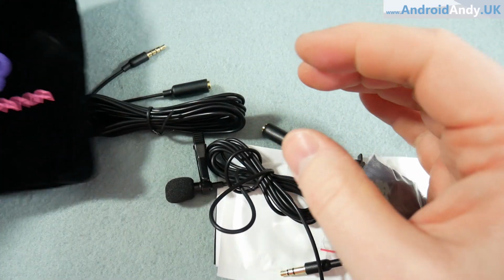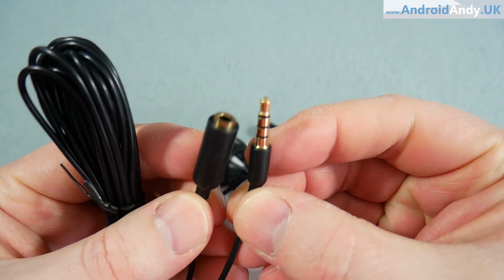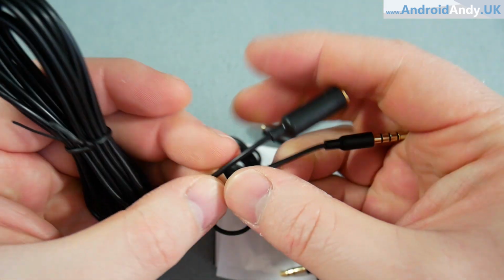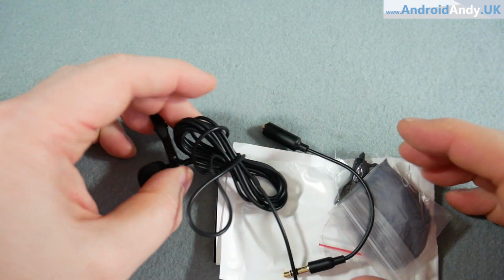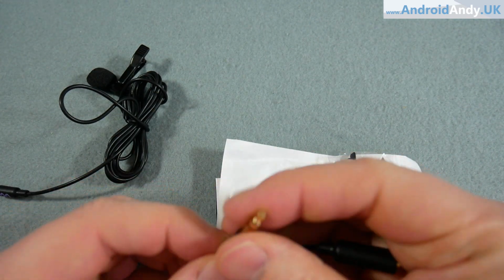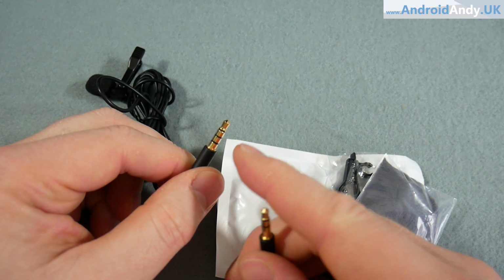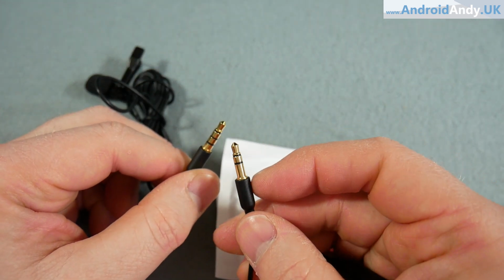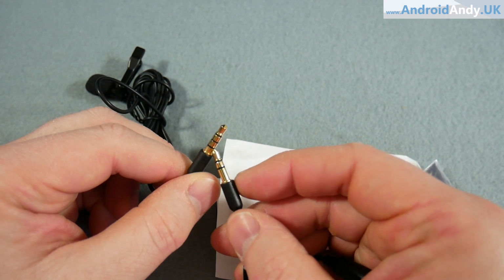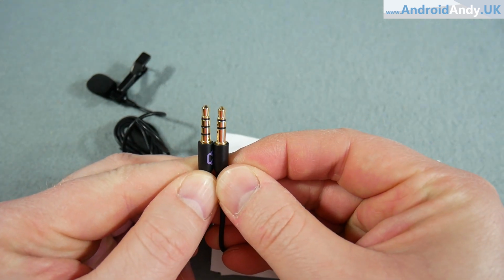Okay, so that's the easy one. That's an extension for the cable. It does feel very thin. I don't know that that's an issue necessarily, but let's leave the actual mic bit. So here, now you get different connectors, something like TRRS and TRS, tip ring sleeve. So you can see how those have got different numbers of rings, one or two.